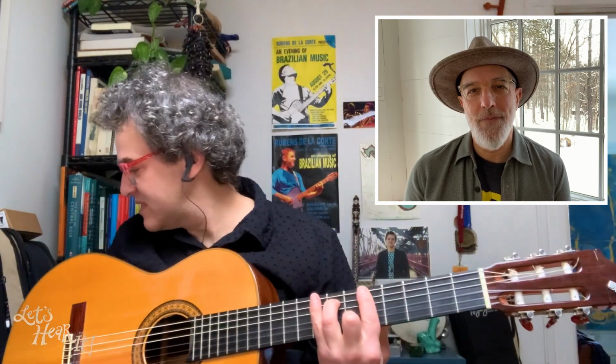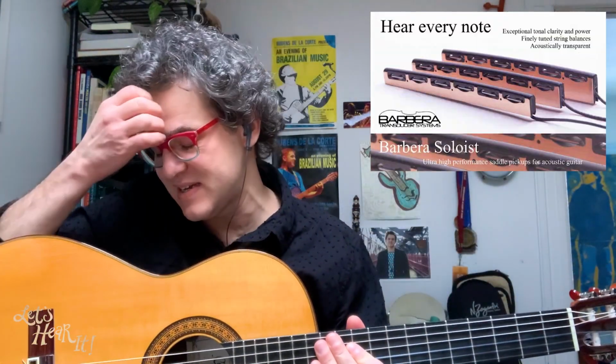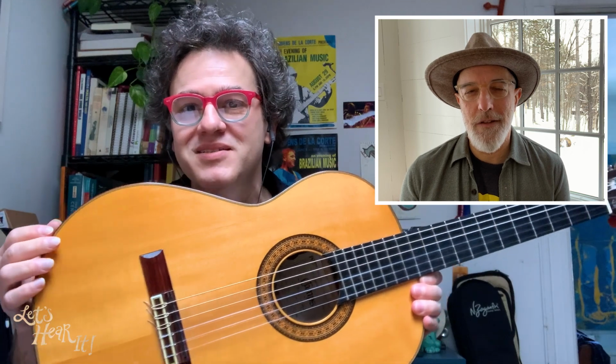Nice. All right, well, why don't you play us something? Excited to hear it. Sure. By the way, this guitar has a pickup. It has a Barbera pickup, called the Barbera Soloist. It's made in Staten Island, and it's one of the best acoustic guitar pickups that exist. I love this pickup. It gives a very natural classical guitar sound. I use a small AER amplifier, an acoustic instrument amplifier. Right now it's going through the amp, so it has a little bit of reverb and amplification, but I can show the difference afterwards, okay?